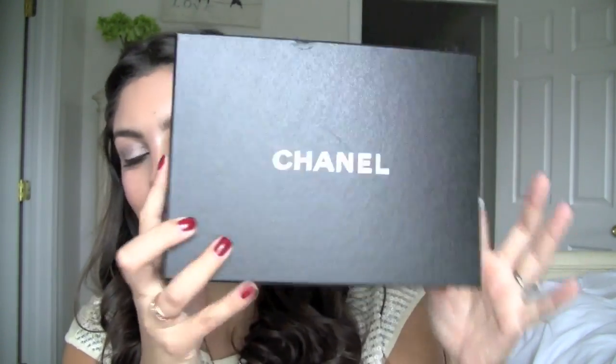So this is the cute little box it comes in. I already kind of tore it. Not tore it, but I went crazy. And I was super hesitant about having them ship it to my house without me seeing it. But I had a picture of it on my phone and he swore to me that it was the same bag, and so I trusted him and sure enough it was.